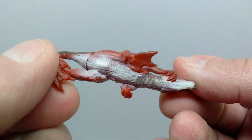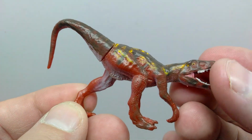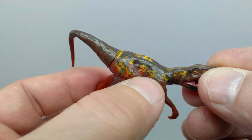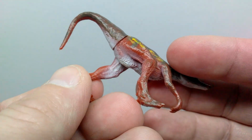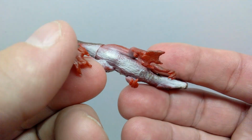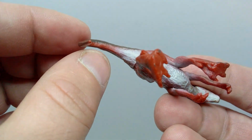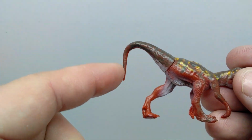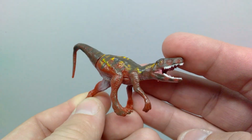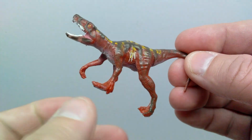You can really pick up on how nice the detail here is on the underside of the Herrerasaurus, and you can also see that we have some splotches of yellows and stuff throughout to give it a little bit more color variation. We also have a nice white here for the underside that runs from the lower jaw all the way out almost through the course of the underside of the tail, but it does cut off right here. The tail is in a very sharp downward position, again continuing to give it a little bit of an action pose, kind of a dynamic look, I would say.